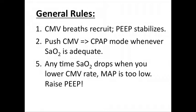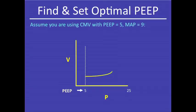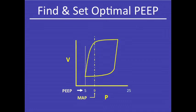And anytime saturation is inadequate, when you drop that IMV rate, it means your mean airway pressure is too low and you need to raise your PEEP. It doesn't mean that you need to keep giving some what we call background conventional ventilation. So here's the general approach. You might be starting out on a baby with a PEEP of 5 and ventilating conventionally, opening up some alveoli and allowing them to collapse with every breath.